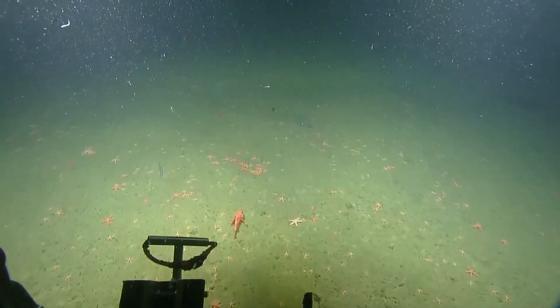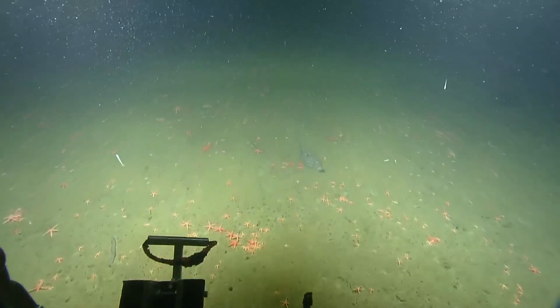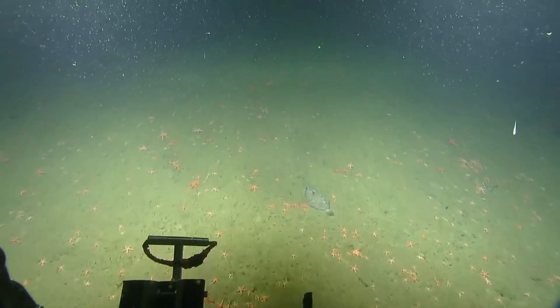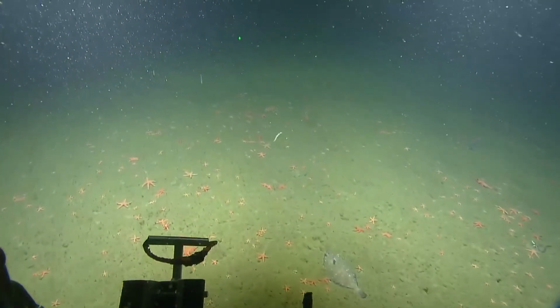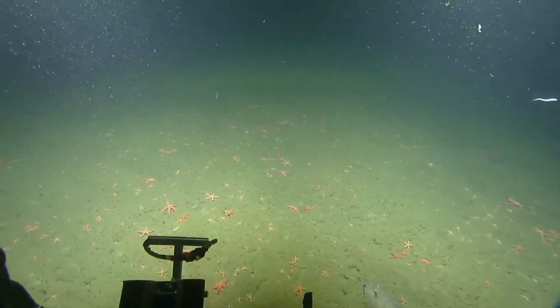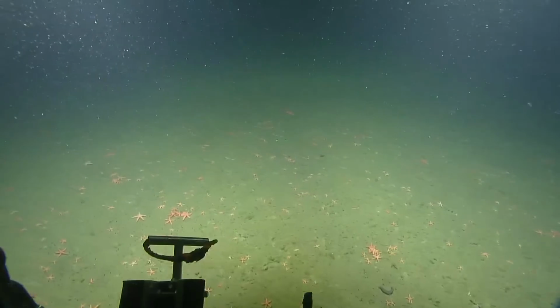And we got thorny heads. So we have quite a few fish down here. Nothing like what we saw yesterday. As far as rockfish go, we're too deep for rockfish at this point. We're in 700. Salinity can make a huge difference. Big difference.